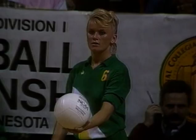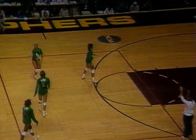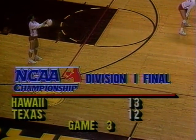T. Williams. The Texas coach, Mick Haley, his team won the first 2 games. We believe this is a game that Texas has to win. They trail by 1, 13-12. Hawaii, the defending champion. They want to take it to 5. Texas with an important side out. Remember, Texas has not lost a game in this NCAA tournament. They have won 14 straight games. But now they trail by 1.